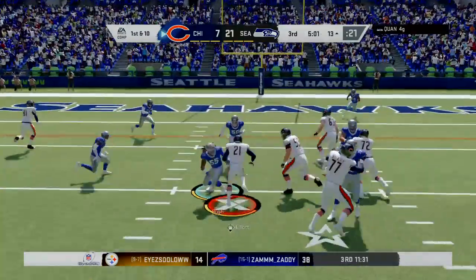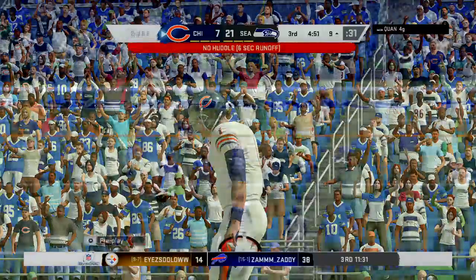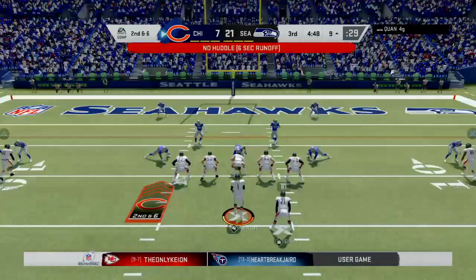A first down carry by Elliott. And he's going to get about 4 down inside the 10 to the 9. Following the pickup of 4, here's 2nd and 6.